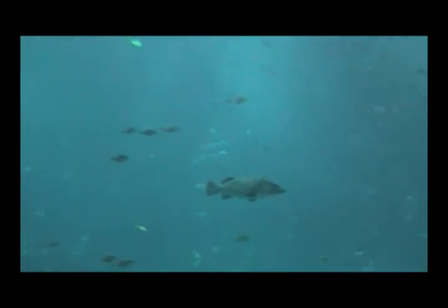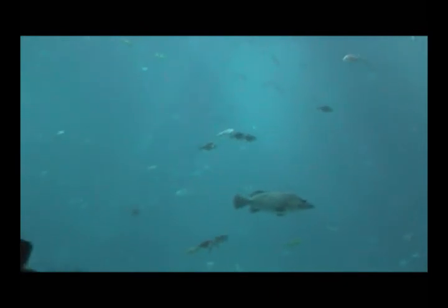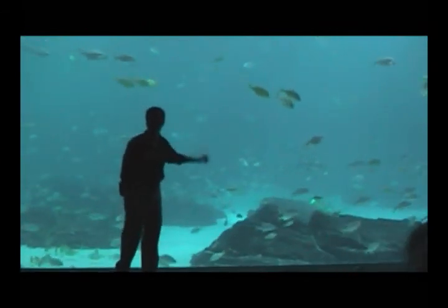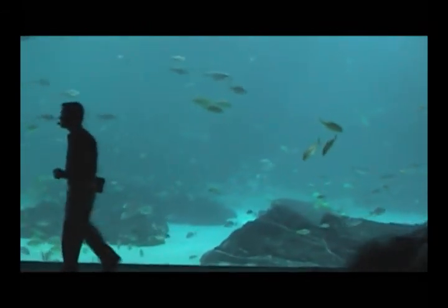Oh, there's a tarpon. I love the tarpon right there. The tarpon get about 8 feet long when they're fully grown. They're unchanged in over 135 million years.